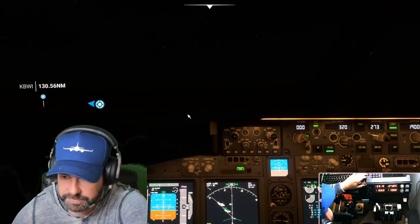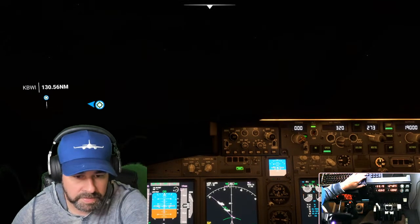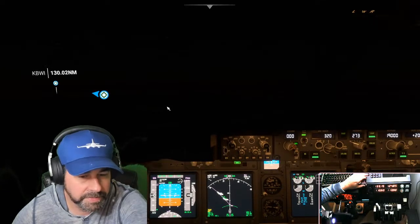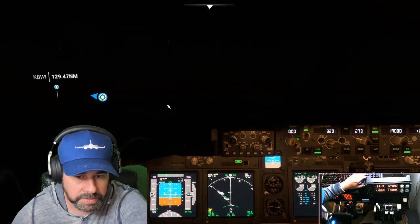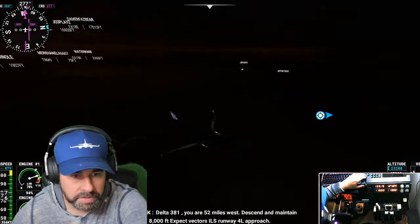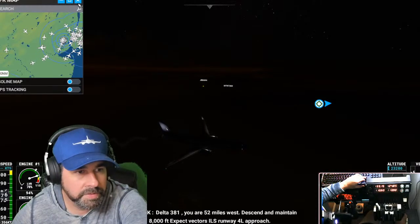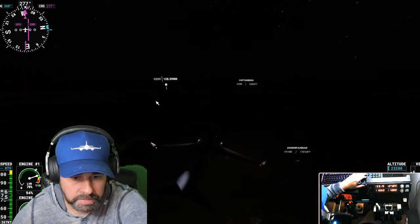We are about to pass over Joe Aviation's house. Oh, nice. We're passing over Joe Aviation's house right now on our way down to Baltimore. Pretty cool. Where are you located? Pennsylvania? I don't know if you can see, but the lake ahead of us is where I live.